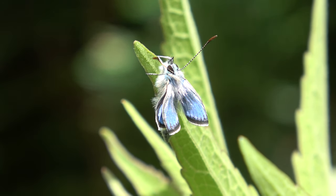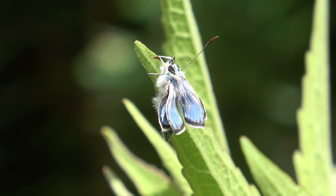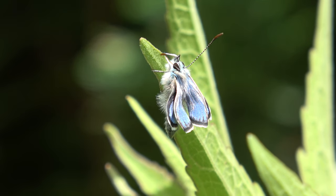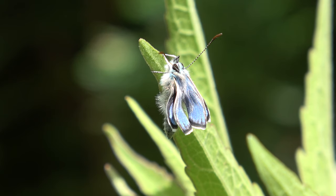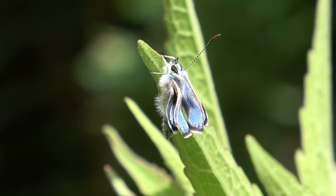And then the butterfly exerts pressure, which makes its own body fluid, which in butterflies is not referred to as blood, but rather as hemolymph, pump through the wing veins, giving them their shape. In a way, you could say that they are inflatable.